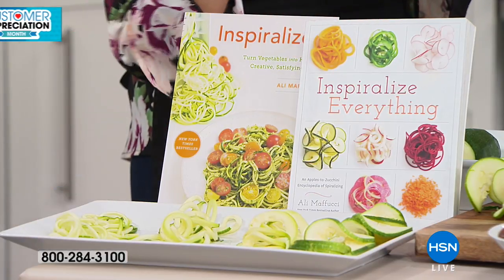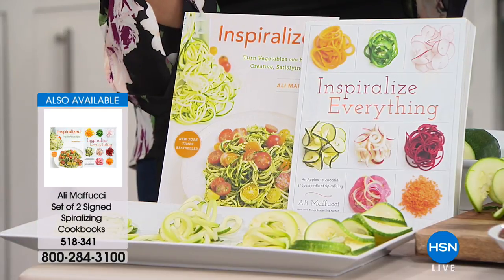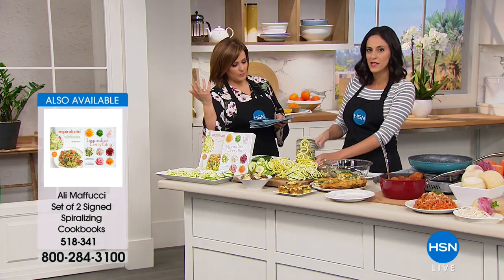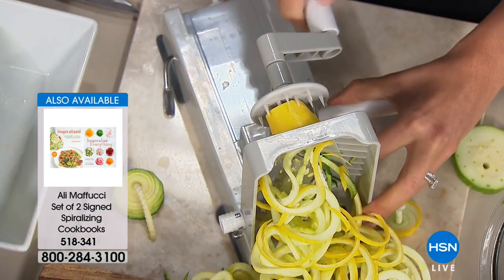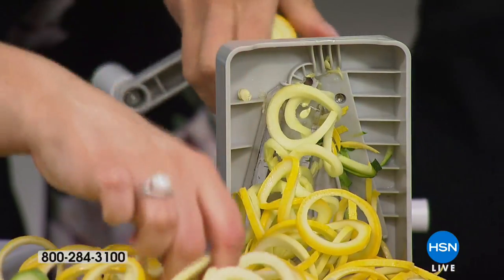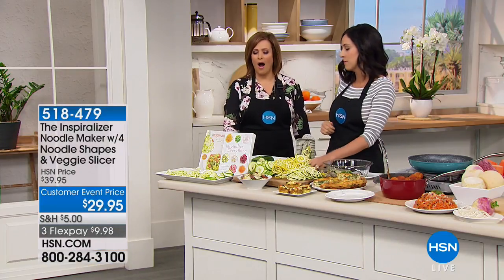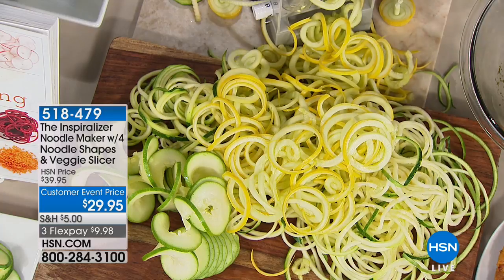Because what are some of the things that you can spiralize? I would get the cookbook because I would just think zucchini and squash. Right, exactly. Right now we're coming up on summertime, so I love spiralizing zucchini. But like my second book says, apples to zucchini. In the wintertime, I love doing butternut squash and sweet potatoes and beets and rutabagas and big root veggies like that. But now it's all about zucchini, fresh cucumbers, bell peppers, onions, which we're going to get to.